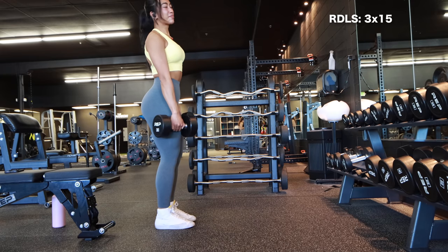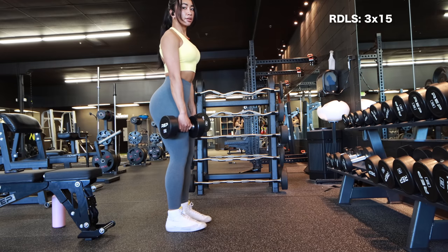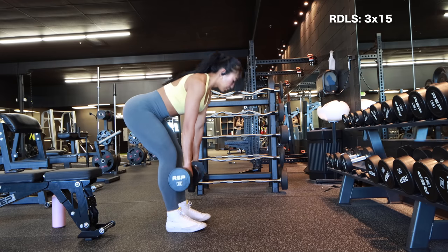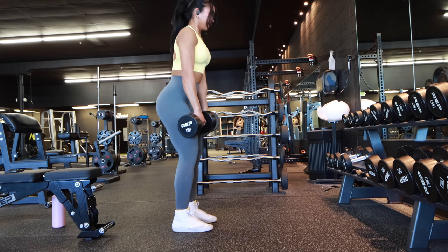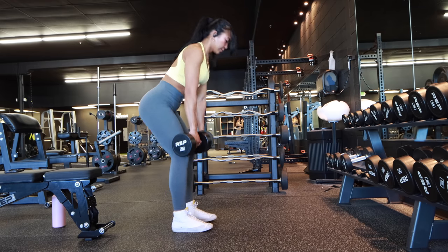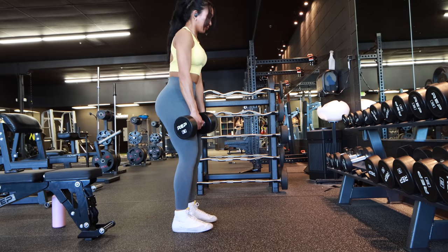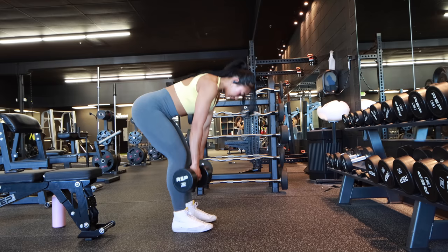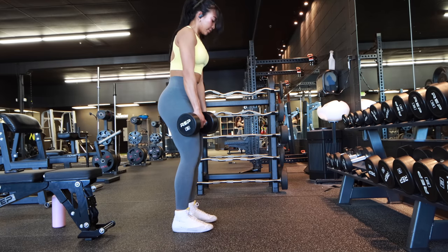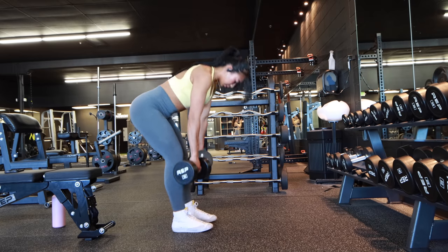Next stop is RDLs. I do 3 sets of 15. I love RDLs. It's actually becoming one of my favorite exercises for glutes and legs. Make sure that your chin is tucked and you're not looking at the mirror or looking forward. Feet are about shoulders width apart, a little more narrow than that, but you don't want it to be too wide. And as you're descending, try to push your butt back and slightly bend your knees.